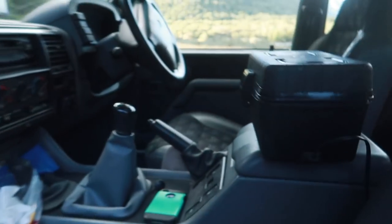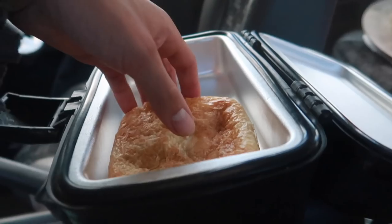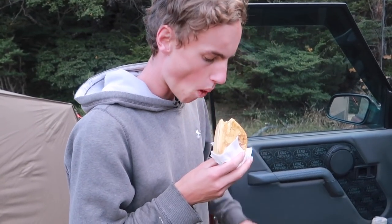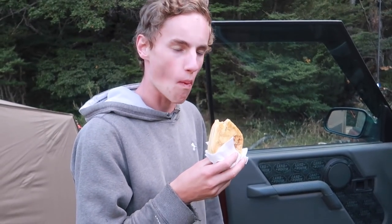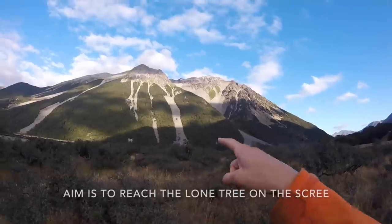Let's have a, oh, it's nice and warm. All right, ooh, how hot's that? Mince pie, couple bites of that. Thumbs up for that. We are just going for a quick wander.